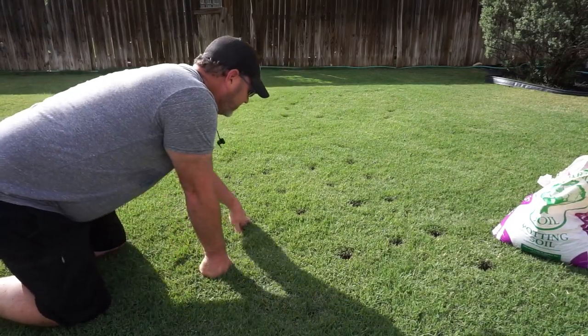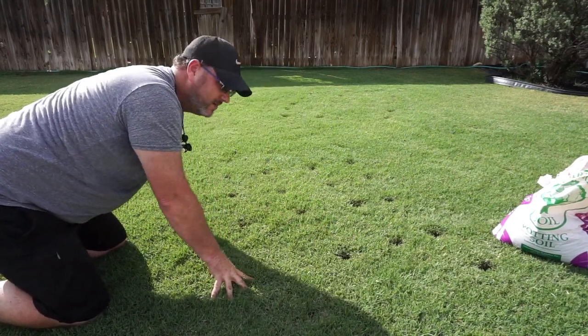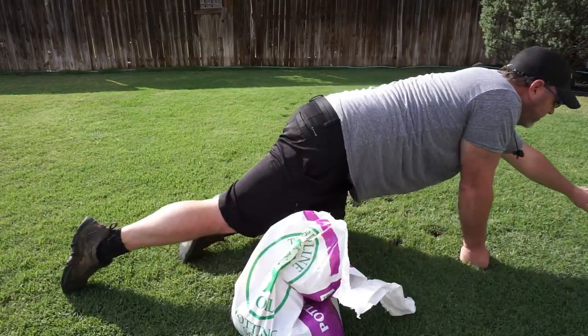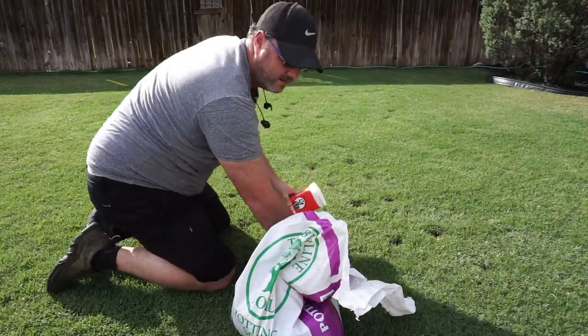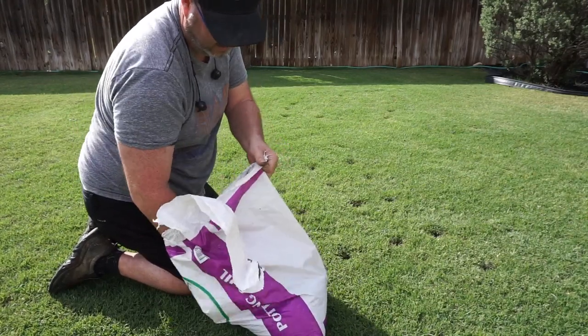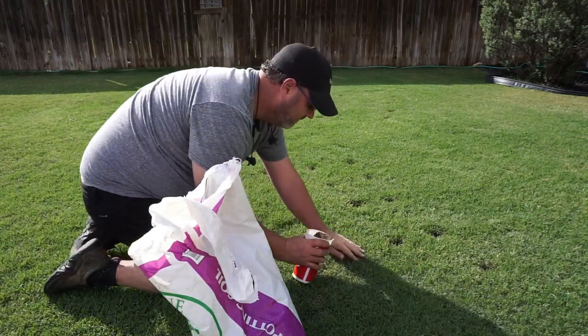Alright. So I got all these holes to fill. But the grass around them is great. It's Bermuda grass, so it doesn't take a whole lot. What I'm gonna do is grab my cup, make myself not have to grab so many handfuls here. Okay, just taking some good potting soil, not anything else, filling that hole in.